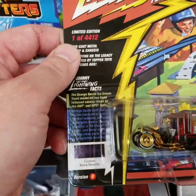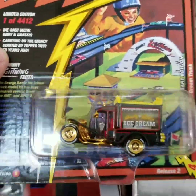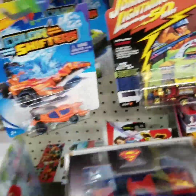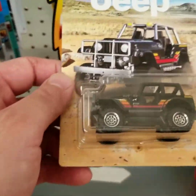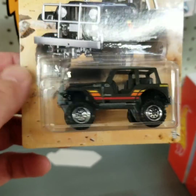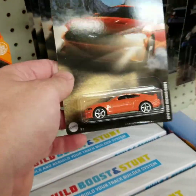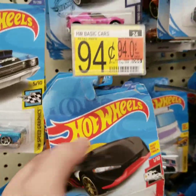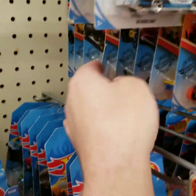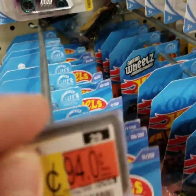It's kind of crazy. Seems like a pretty low number. Again, I'll be dead honest, I really have no idea what I'm looking at when I look at Johnny Lightnings and Auto Worlds and stuff. So it's a nice Jeep. It's really nice actually. Let's see. Well, I guess I'll take a little look around, see if there's anything else hanging around. Look around.